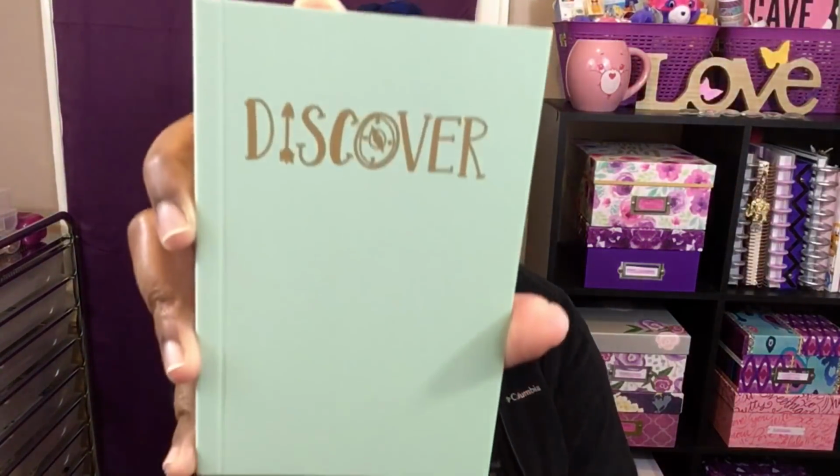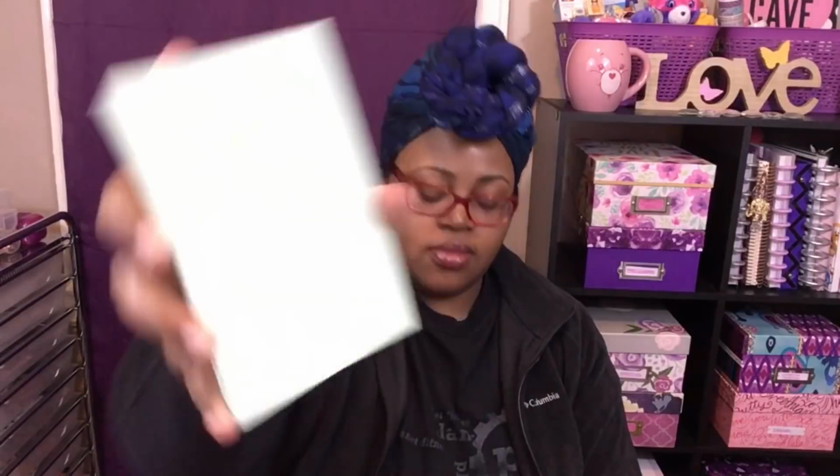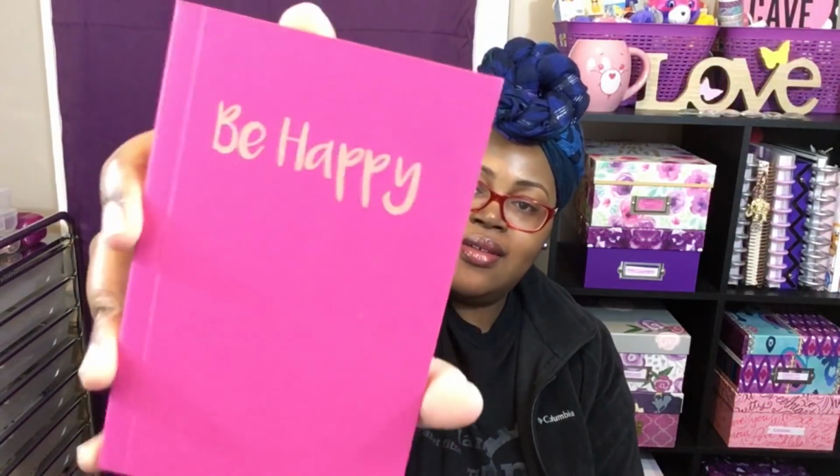Dollar Tree has out these new little notebooks, and they are 60 sheets imported by Greenbrier. They have various sayings on them. This one is a mint green almost, and it says Discover. This is definitely a dark or deep pink color, and it says Be Happy. The last one is maybe a turquoise color, and it says Wild and Free.